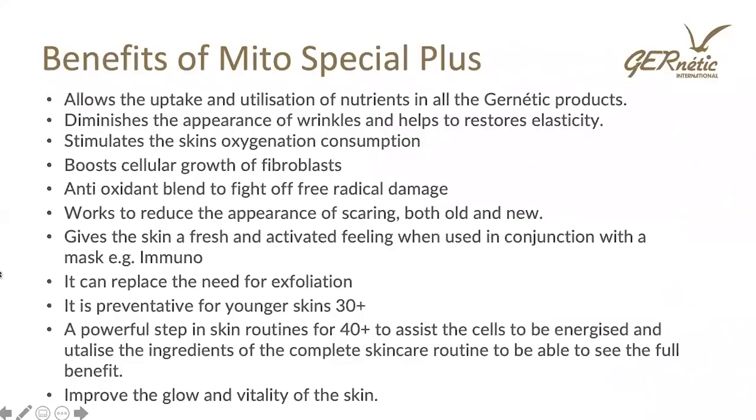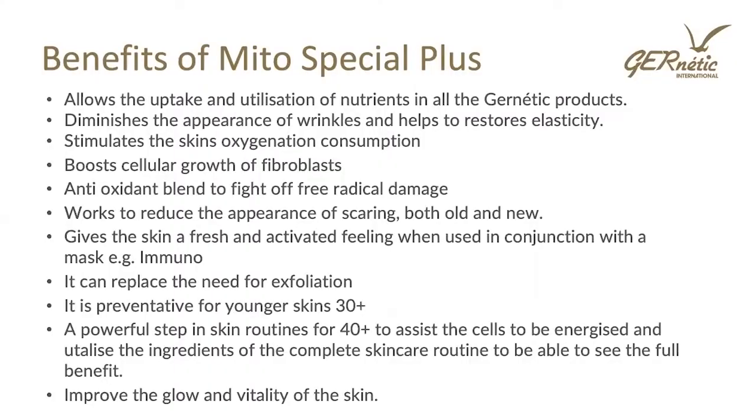So the benefits. If you're talking to your clients, talking to your staff, or reminding yourself what Mito Special Plus does: it allows the uptake and utilisation of all the nutrients in all the genetic products. It'll help to diminish the appearance of wrinkles and restore elasticity. It helps to stimulate oxygen and get that moving to the surface of the skin. It'll help boost the cellular growth of the fibroblasts. It's got the antioxidants, as we just talked about, to help fight free radical damage. It works to reduce the appearance of old and new scars.